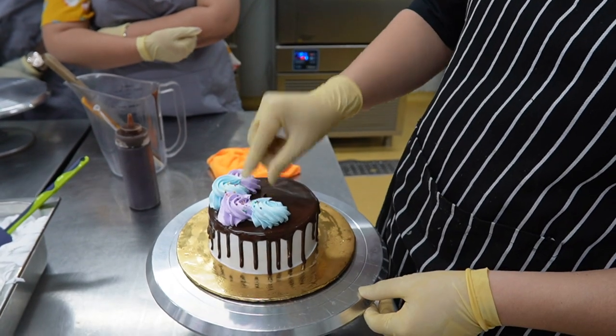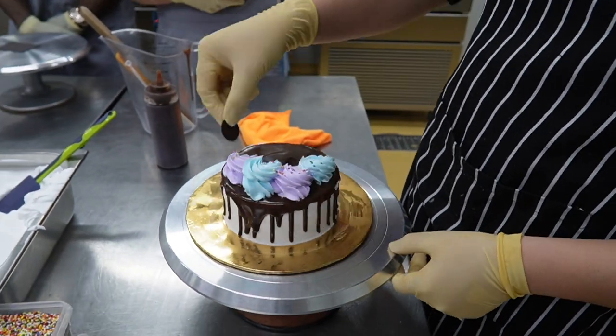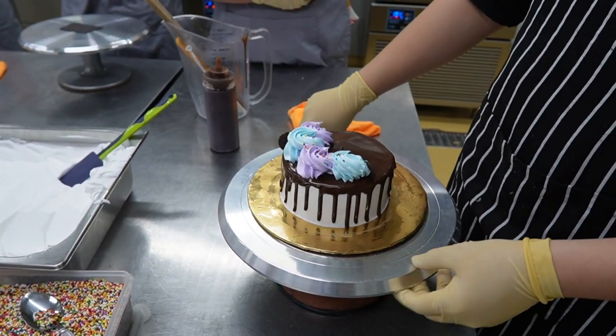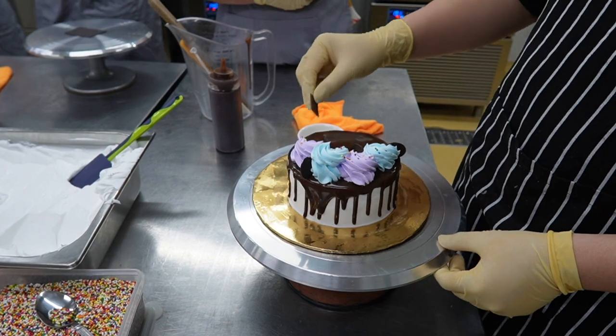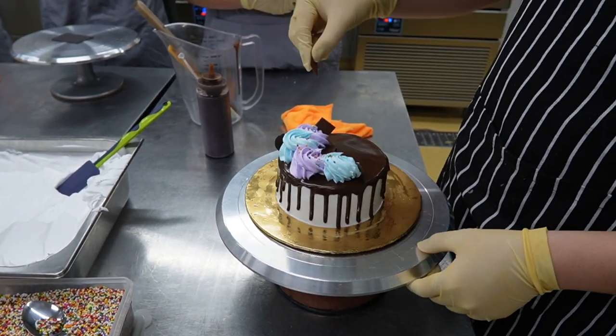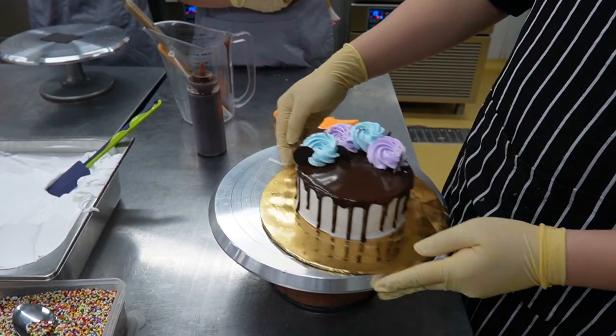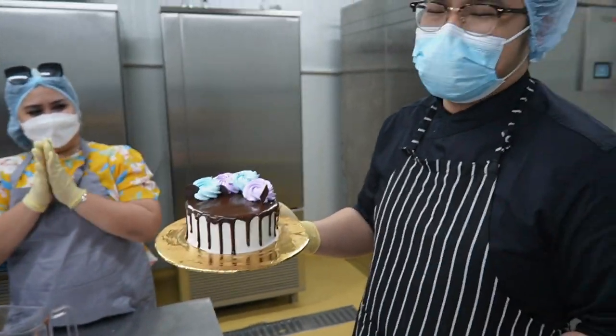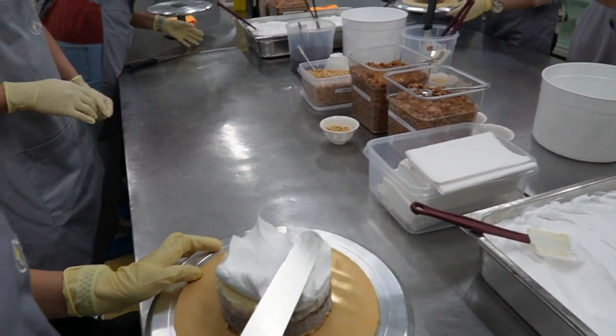Some chocolate pieces. I feel like just simply throw things there. Yeah, just whatever you want to chop. Okay, do your activity. So this is okay. Okay lah, A minus. Thank you. Okay, go. 5 minutes.